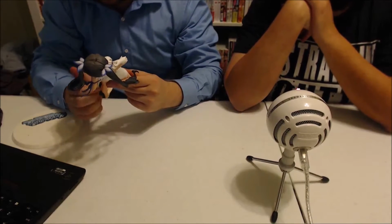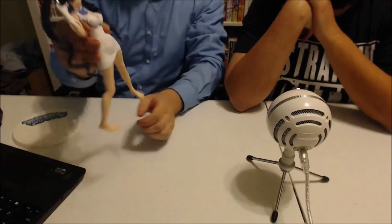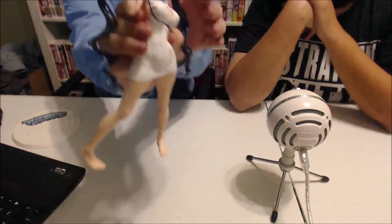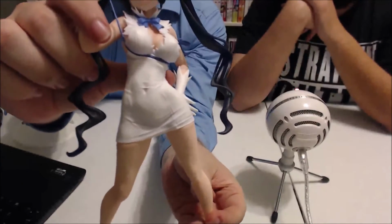But yeah, I would just say the way the clothing is molded to the figure is very nice. The hair looks very nice. Very skin tight. Yeah. The hair pieces should look very nice and well painted.